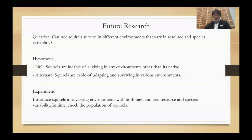So this brings us to our future research plans. The question we wanted to ask was, can tree squirrels survive in different environments that vary in resource and species variability? I think typically, especially for a lot of us plant science students, when we think about squirrels, we think about the squirrels that roam around while we go through classes. They just sit in trees and eat nuts and things that people leave on the floors. But we wanted to see if they could live in environments that are more harsh and more diverse.